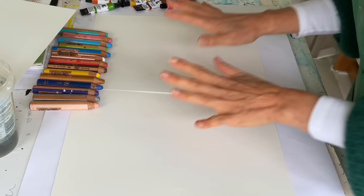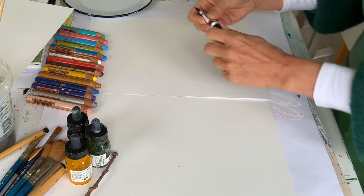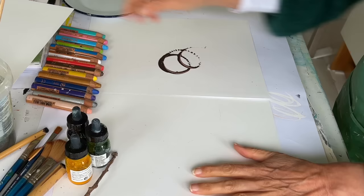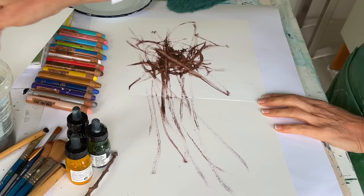If I approach this in the same way that I would approach working with my acrylics, just putting a colour down, putting a wash down. If I just put down the brown, haven't mixed with anything. So I can wash that gouache. Let's just get myself a bit more warm.